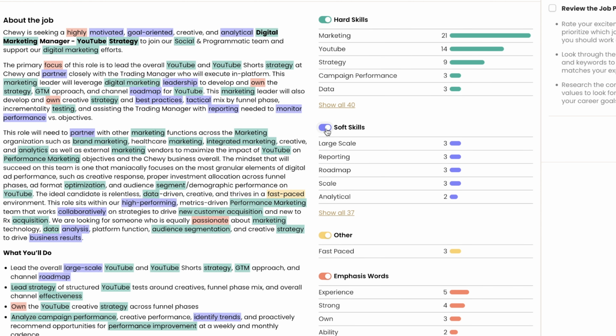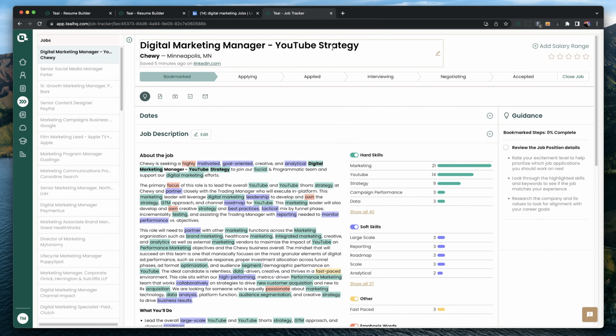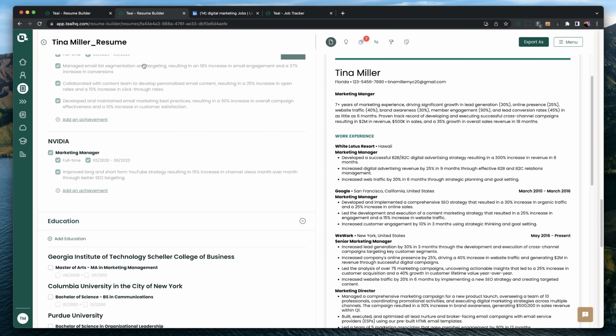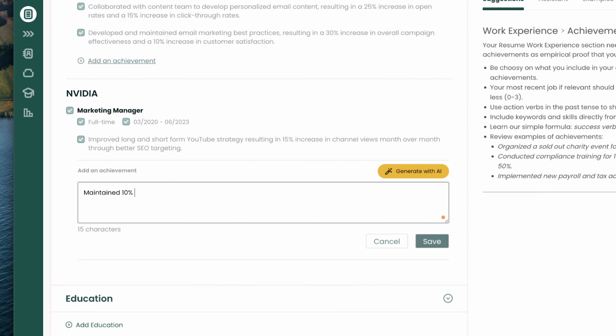Looking at our example here, soft skills for this role are large scale, reporting, roadmap, analytical. For this specific position, these have context around YouTube strategy, of course, but if you monitored analytics for a newsletter, a website blog, or if you created a large-scale, high-level roadmap for maybe TikTok content, that is what you would want to focus on in your achievements instead. It still shows relevant experience, maybe not YouTube-specific experience, but things that you would be getting up to in your new role. You've done that, just in a different place.